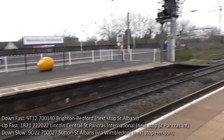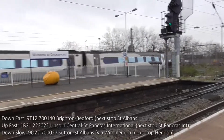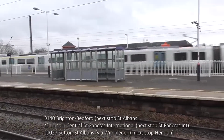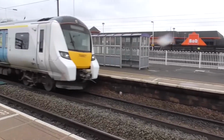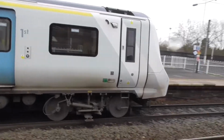Oh, we've got an East Midlands Railway as well, 222022. That is going from Lincoln Central to London King's Cross. This is 700140 going from Brighton to Bedford. And this is 700027 with a service going from Sutton to St Albans, running via Wimbledon.